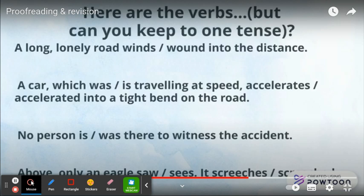A car, now make it match your first sentence, which was or is travelling at speed. Well, if you've done winds, would you have was or is to match that? If you had wound, would you have was or is? Accelerates, accelerated, which one would you choose so that they all match? No person is, no person was. Again, make sure it matches the ones above. Only an eagle saw or sees. It screeches or screeched.